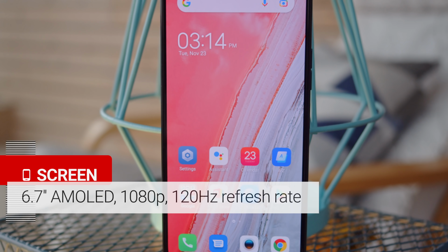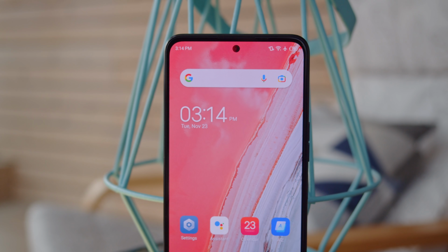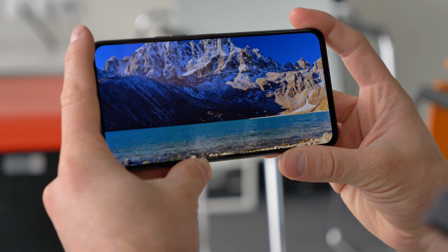It's a 6.7-inch AMOLED with a 1080p resolution and a punch hole for the selfie cam. The 120Hz refresh rate makes swiping and scrolling noticeably smoother. There's no support for high frame rate gaming though. It's nice to have an AMOLED for its great contrast and deep blacks.